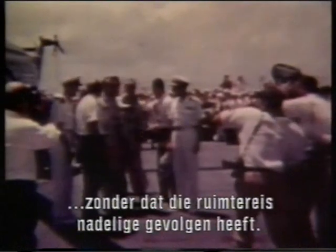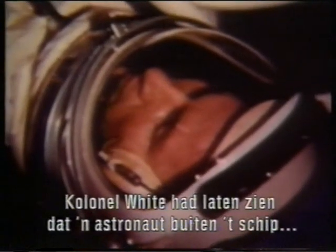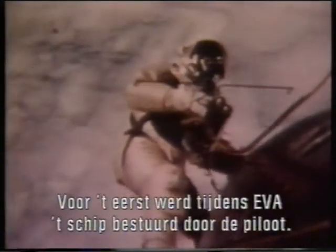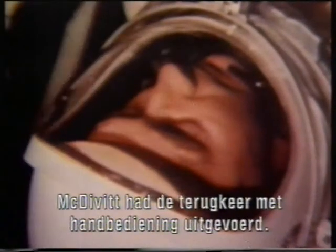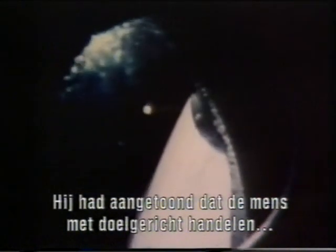The crew, eating, working, sleeping in space, demonstrated that man can perform a number of functions in the exploration of space in a properly controlled environment and suffer no significant ill effect from extended spaceflight. Colonel White demonstrated that an extravehicular astronaut could travel in a precise manner from point to point. For the first time during an extravehicular activity, the spacecraft was flown with steady control by its command pilot. Colonel McDivitt also performed re-entry under manual control, further evidence that man can circumvent problems which arise by carrying out a primary operation in a straightforward manner.